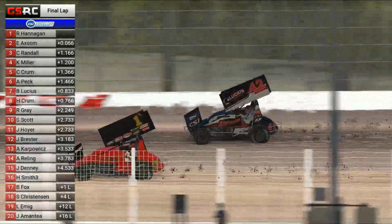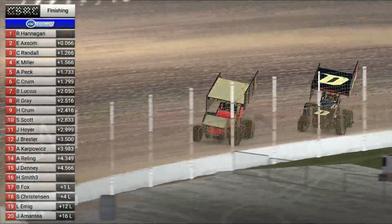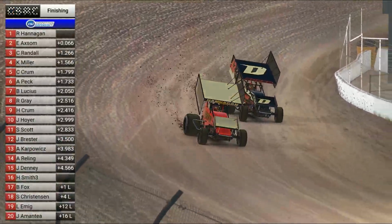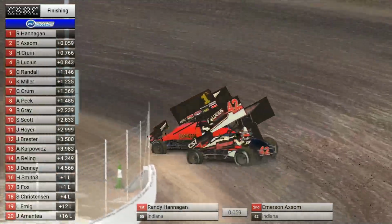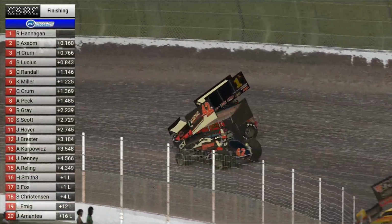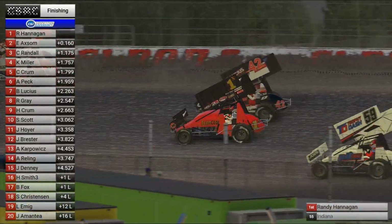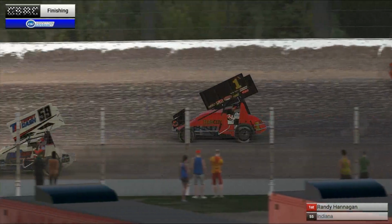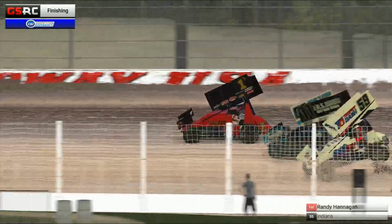Axum on the high side, Hannigan down low. Through 3 and 4 for the final time. Trying to make it through as Hannigan, and out of turn number 4 on the bottom of the track. But both of them, Hannigan's going to win at Eldora Speedway. Axum will come across in second. An absolutely incredible battle by those two in those final couple of laps.